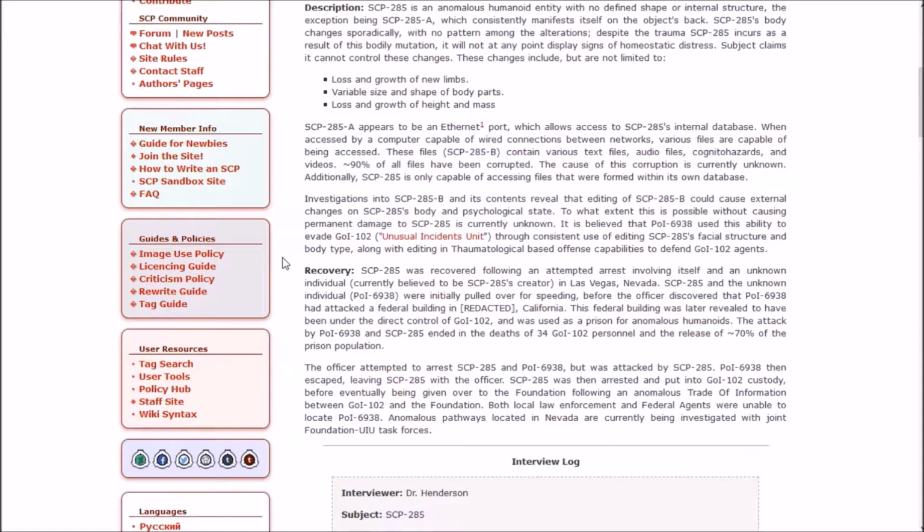Investigations into B and its contents reveal that editing of B could cause external changes on 285's body and psychological state. To what extent this is possible without causing permanent damage to 285 is currently unknown. It is believed that Person of Interest 6938 used this ability to evade GOI 102, Unusual Incidents Unit.